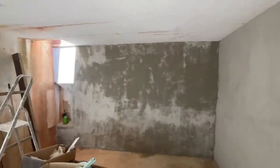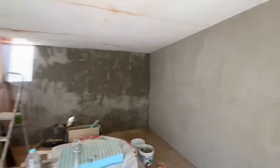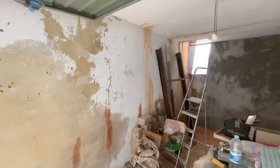I managed to do two walls in the end, so I'm very pleased about that. This one's starting to dry off nicely. All the patches are starting to disappear. It is flat, and I think that'll be ready for painting next week. I just got this one wall to do, and I'll come back on Monday to do that.